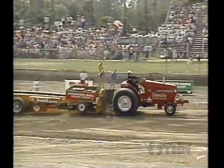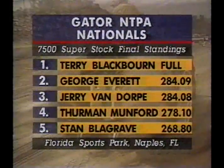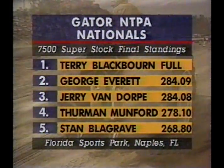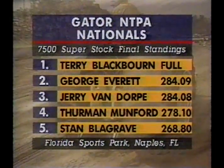Anybody need to thank out here? Y'all know nobody does this alone. Well, I'd like to thank Mac Tools and Grove Automotive for getting me going there at the last minute. So we look at the final standings with Terry taking it out of here. The full pull. George Everett went second, then Jerry Van Dorp, Thurman Munford, and Stan Blygrave.